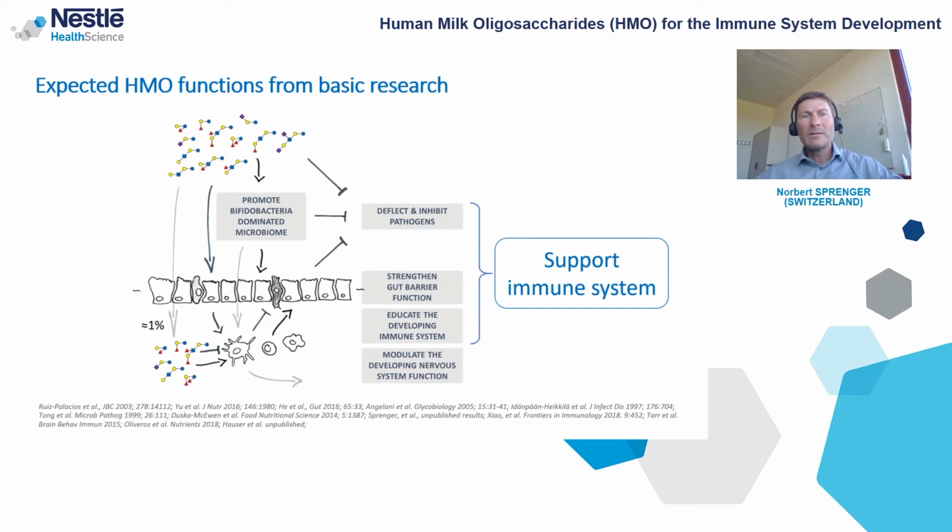Now, if we look at the expected HMO functions based on literature and findings from basic research, we have here kind of a summary view on that. So there's different pathways how the HMO can act and were shown to act. One major pathway is the middle one, going through the microbiota, and this mainly through the bifidobacteria in the microbiota in early life, where this can lead to a deflection of pathogens by competition and exclusion of pathogens. And then, of course, the microbes can have different metabolites that can have, again, direct interactions with either the epithelial cells or immune cells.